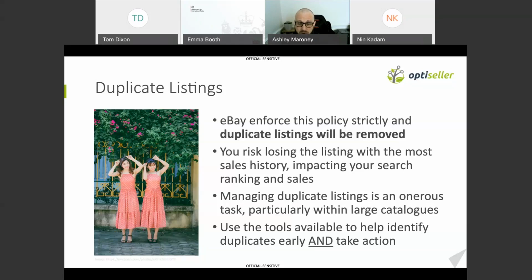So you want to keep on top of it and make sure that if there are any duplicates, you choose which listing you keep, the one with the most sales history, and you remove all of the duplicates. It's worth spending the time on this, because you don't want to lose out on any sales, especially not in the build up to any peak shopping periods. And there are tools available that can help you with the process. There's some things that we do at OptiSeller, and there's other tools available that can also help.